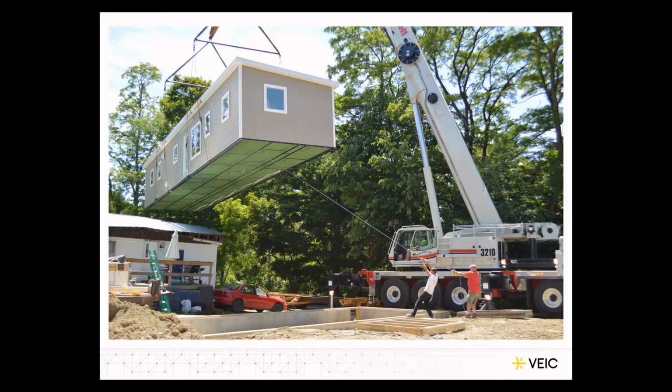But underneath the zero energy modular home floating, you can see that existing mobile home. And it's a real good example of what we see here in Vermont. You can see a secondary roof being built onto that home. This is just what folks are doing to make ends meet here, keeping that home going by putting a roof on probably what is a failing roof on an older, probably 20 or 30-year-old home.